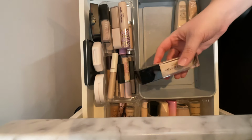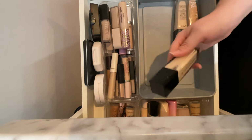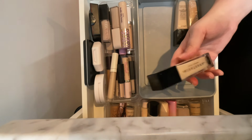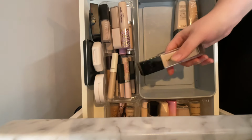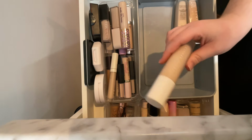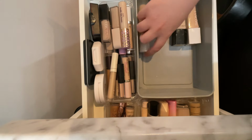I think I'm gonna get rid of this Anastasia one. This is a nice foundation. I just don't really ever reach for it. It's a luminous foundation. So I'm gonna get rid of this. I'm gonna keep my Fenty Beauty one. I actually just repurchased this recently, so I'm gonna keep that one.